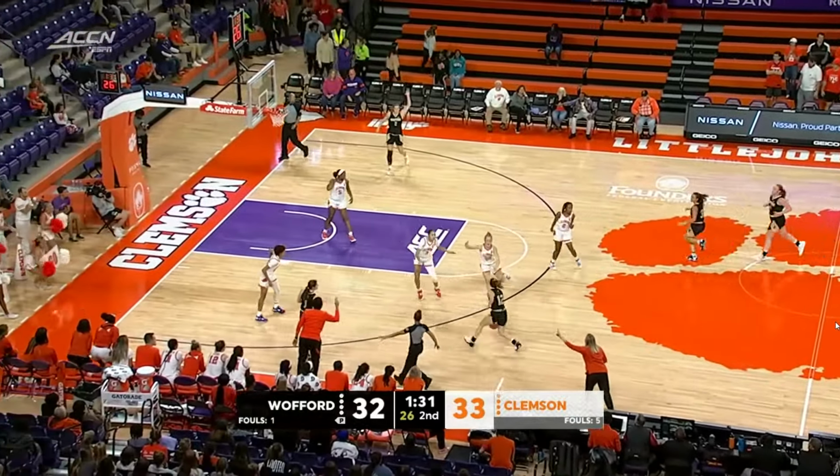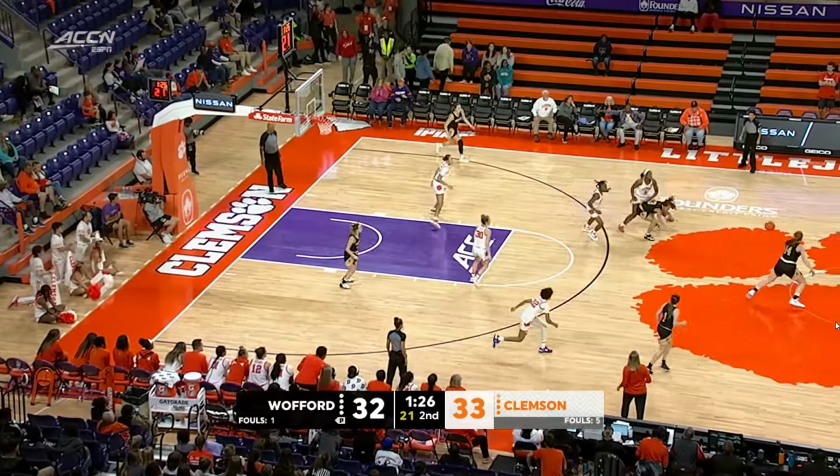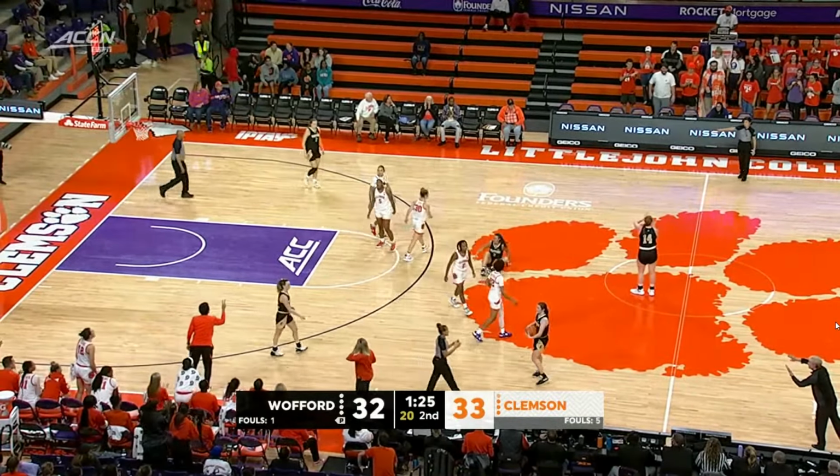Whitehorn's going to heat up here, maybe. She really got off to a cold start. I think she missed her first 6 shots. Steal out front, almost. Robinson tipped it. Ball comes in the backward, but that ball is tipped by Robinson.